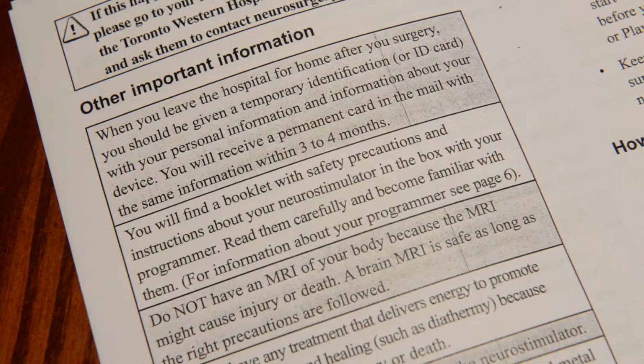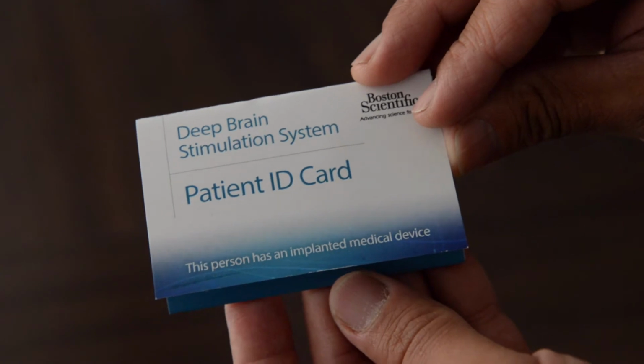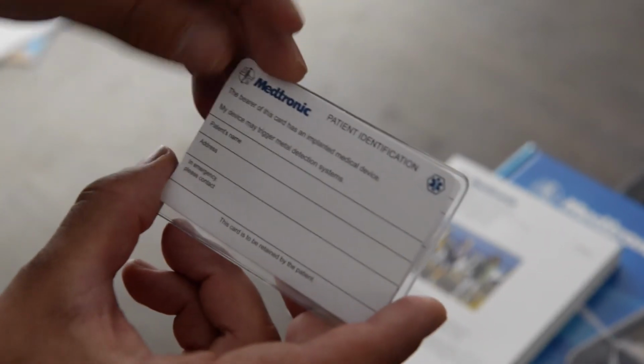We want to talk to you about what you need to do to stay safe with the DBS system. So please follow these rules for your health and safety. Always carry your DBS registration card. Before you leave the hospital, you will get a temporary registration card for your DBS system from the company that makes it. A permanent card will be mailed to you. Carry this card with you at all times.